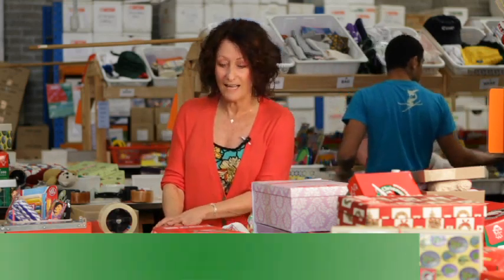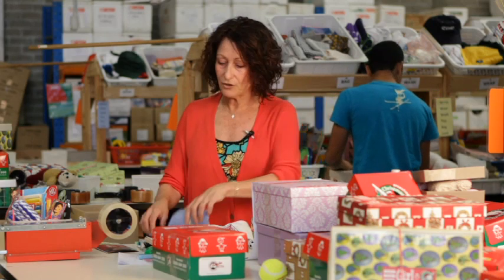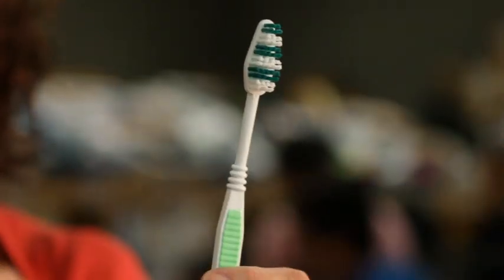Now, the next thing to include in your box is something for hygiene. And in this case, what we've done is we've wrapped up a piece of soap in a washer. It's great for any age. Hairbrush, also terrific for any age, and a toothbrush.